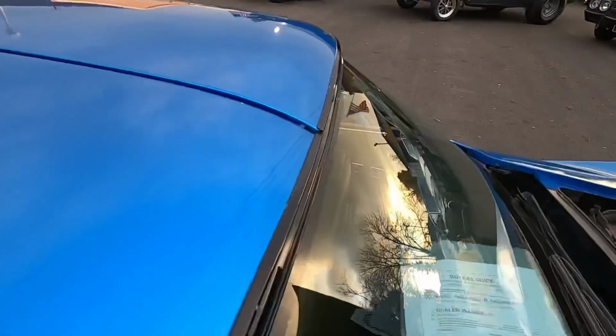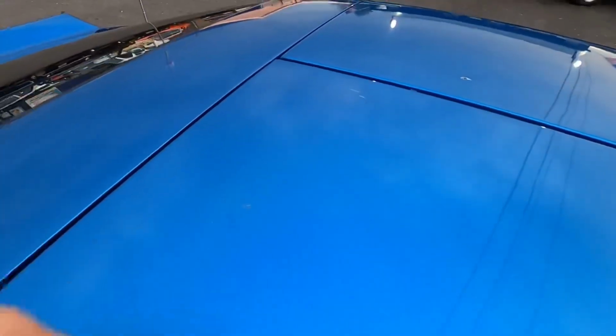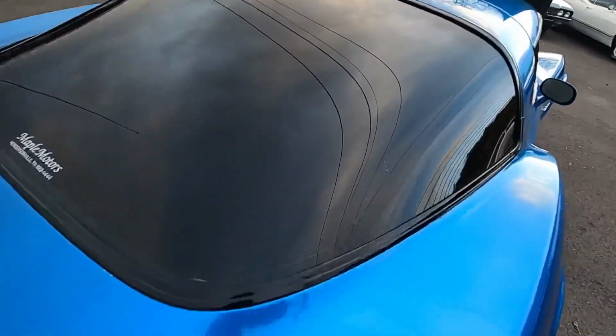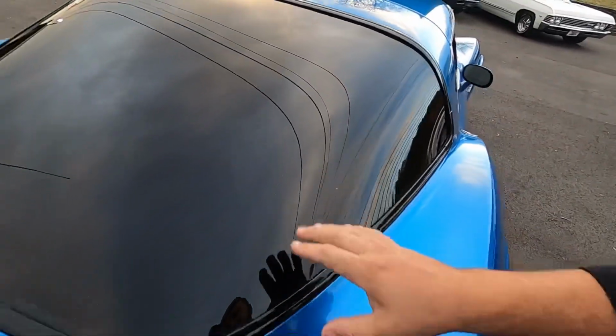Your T-tops, pretty good shape. You got scratches here, a chip there, also a little spot there. Went on towards the back, blacked out the back window. It's tint, it does have some bubbles and stuff in it, not perfect. They painted all the trim black too, and you've got a light scratch right here on the back.